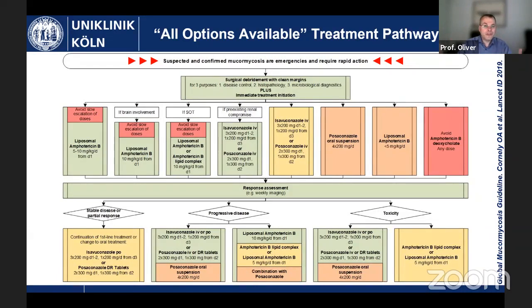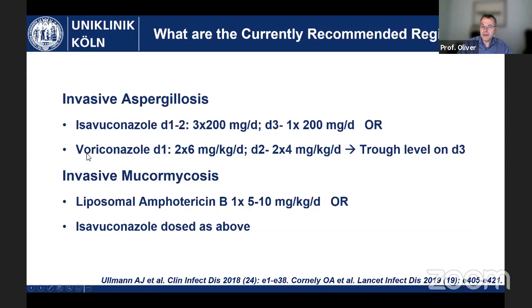The green ones, it's a traffic light. The green ones are the ones to follow. And this is taken from the guidelines that we published a week or two before Corona started. So that was really right in time. And that tells us that for invasive aspergillosis, you can treat either with isavuconazole or voriconazole. I guess that I expanded on how to properly do it if it's vori with trough levels and TDM.